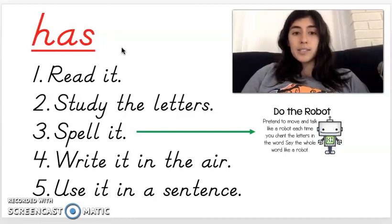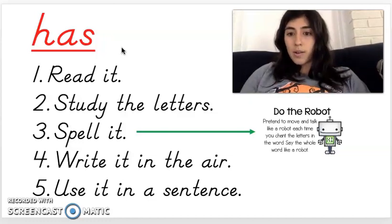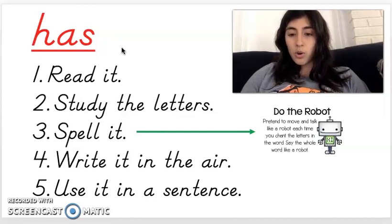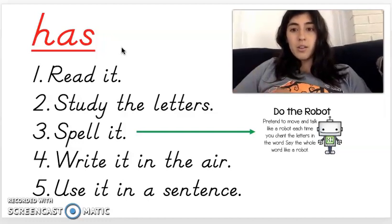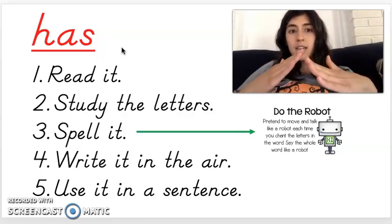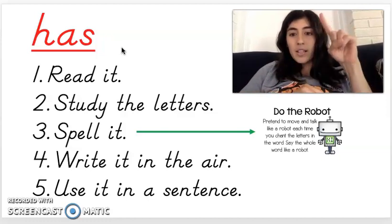Now we are going to practice spelling it. Today we are going to do the robot. It says, pretend to move and talk like a robot each time you say a letter in the word. Then say the whole word like a robot at the end. All right, are you ready? H-A-S, has.